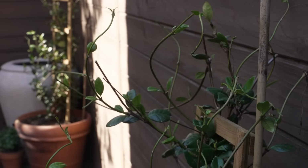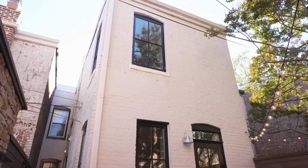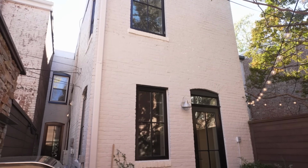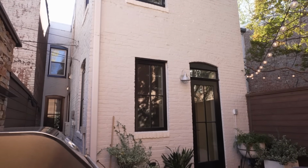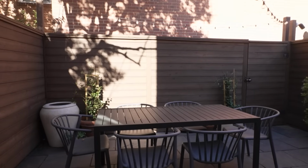Something we love about the space is that what we have here, which is really rare in the city, is a lot of privacy. We don't have neighbors close to us that can see over into our little postage stamp lot, which is really great. And when we entertain and host, this is primarily where we're gathering. We love to grill. We love to have people over for dinner. The kids can play, whatever. This is where we're usually spending our time.